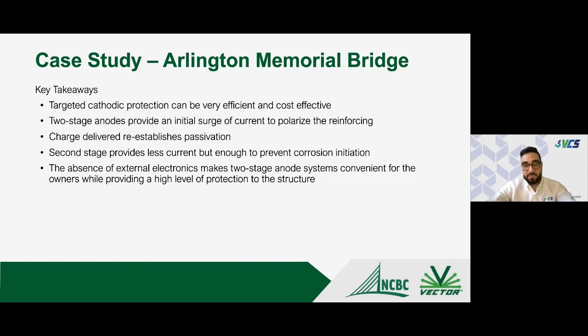One of the biggest benefits for the owner was that they really liked the idea of an ICCP system, and they were able to obtain that with a two-stage system, or the type 2 anode, because it provided the benefits of an ICCP system to some extent. But they do not have to deal with the electronic components and having to go back out there and adjust rectifiers every 6 months or every year.